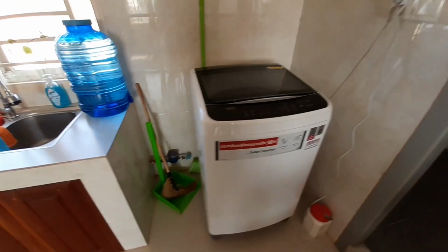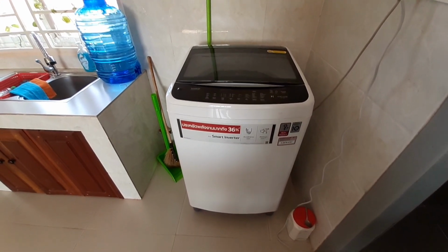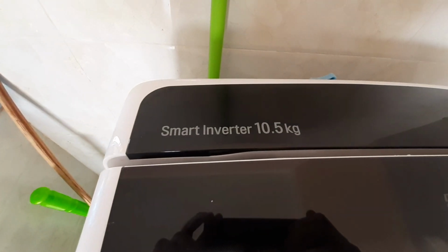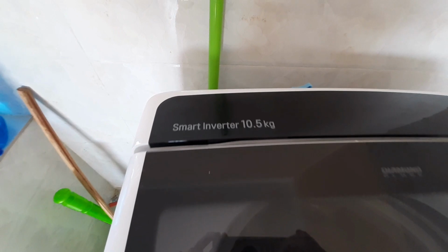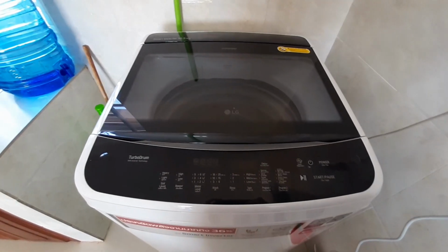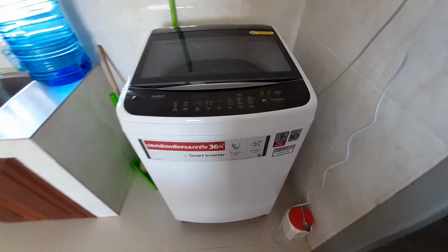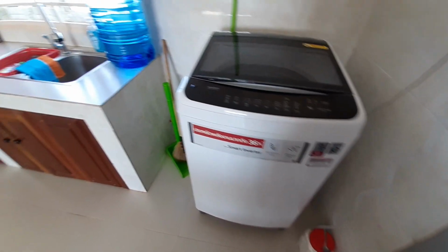Anyway, the washing machine is great. It's really quiet, really efficient, and it's huge. It's a 10.5 kilo. I think we had a 7 kilo at home, so we've done quite a few loads of washing, but they've only been like quarter loads, I think. But because Jeremy has so few clothes, we have to keep washing fairly frequently.